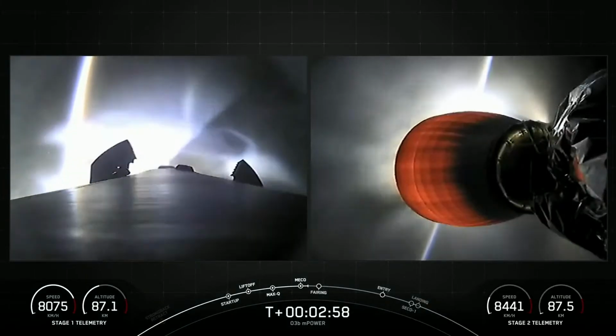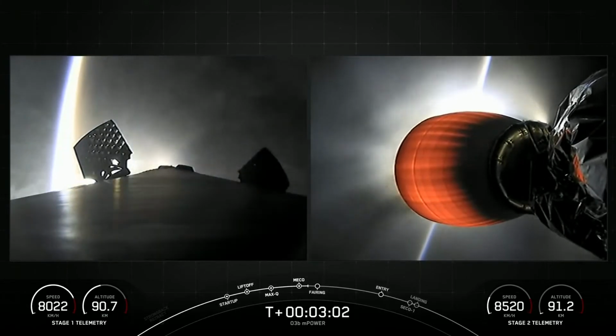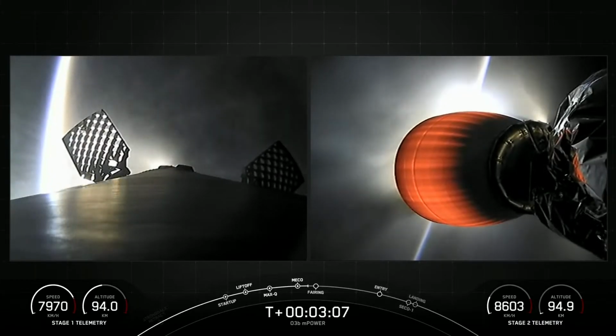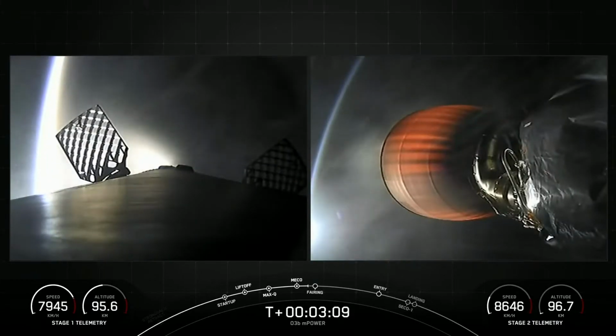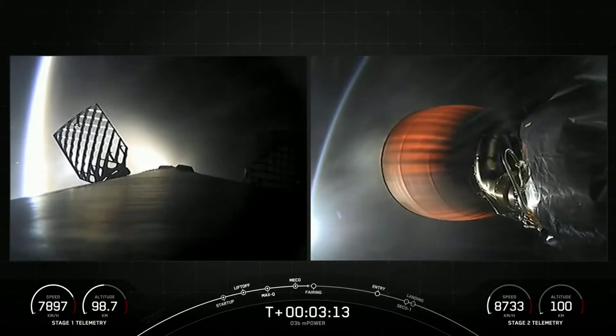You can see the Merlin vacuum engine. On the right, that's now a first stage view. Second stage will continue burning for about the next 5 minutes. Next major milestone will be deployment of the fairing halves.